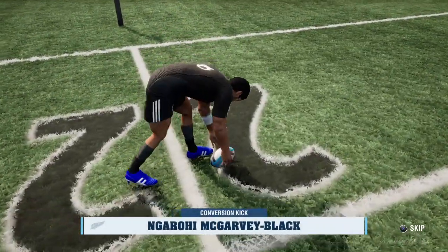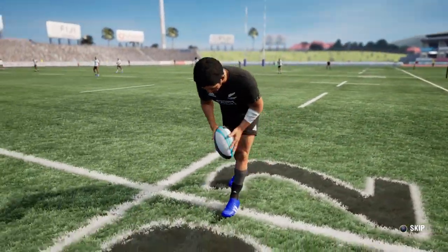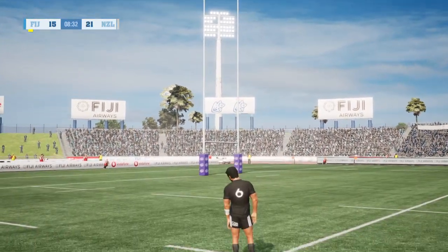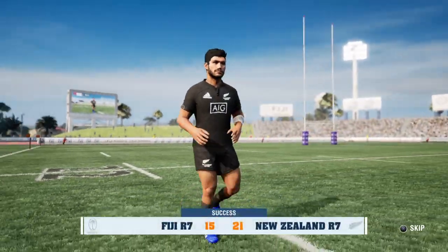Shot at goal still to come, and a chance for another 2 points. Well, it doesn't get much tougher than this, as he tries for the extra two right out by the sideline. He struck it well and looks pretty useful. Successful conversion, 21-15. Not an easy angle to kick from.